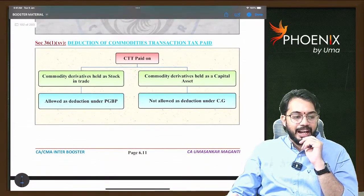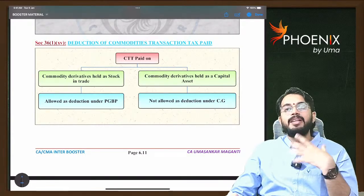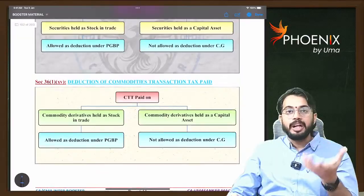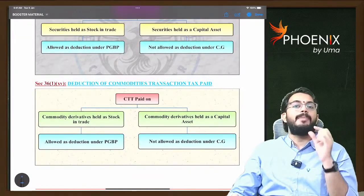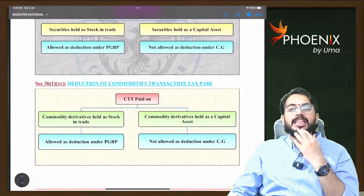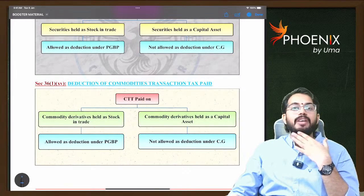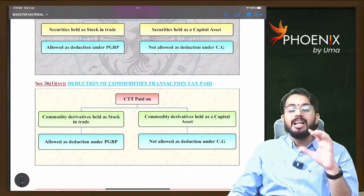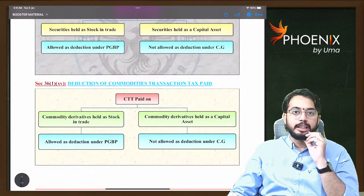commodities transaction tax. Like if I purchase commodities other than agricultural commodities as a capital asset, then commodities transaction tax is not allowed as transfer expenditure. If my main business is buying and selling of commodities, then they will be treated as stock in trade. Whatever the commodities transaction tax is, it is allowed as business expenditure. Okay.